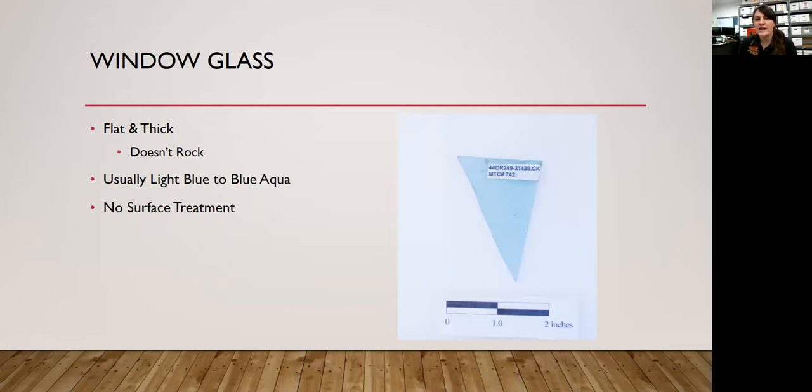You might also find what's called bullseye glass, which is one of my favorite types of glass that you can see in windows, but also in glass cases. That's where they would blow out the glass and spin it out flat. And so when you look at it in the light, it almost looks like a bullseye of faint lines going around on this very flat piece of glass.